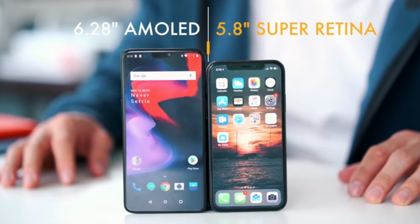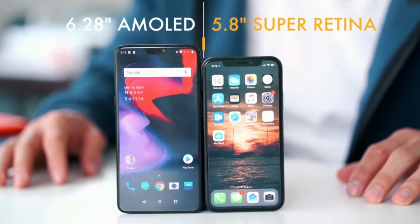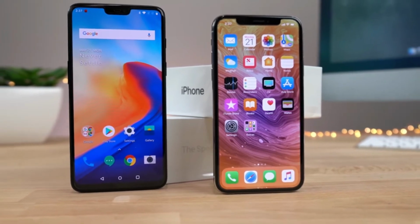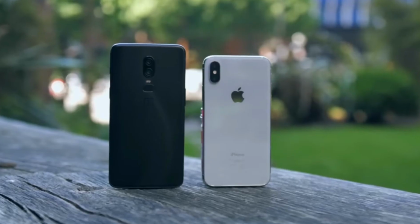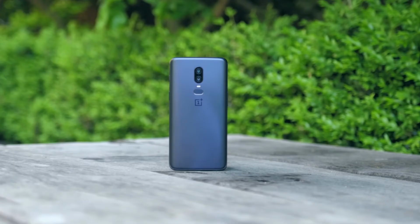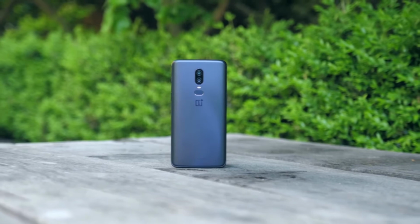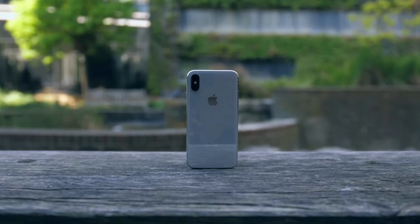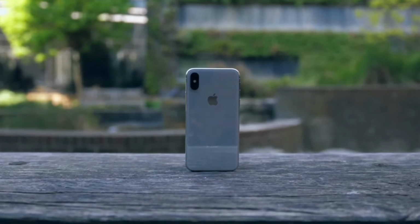Performance. Apple's ecosystem is very different from what you'll find in the Android world, and this becomes pretty apparent when looking at the specs. It also makes a direct comparison near impossible. The OnePlus 6 features the best specs you'll find in the Android world, with a Snapdragon 845 and up to 8GB of RAM on board.